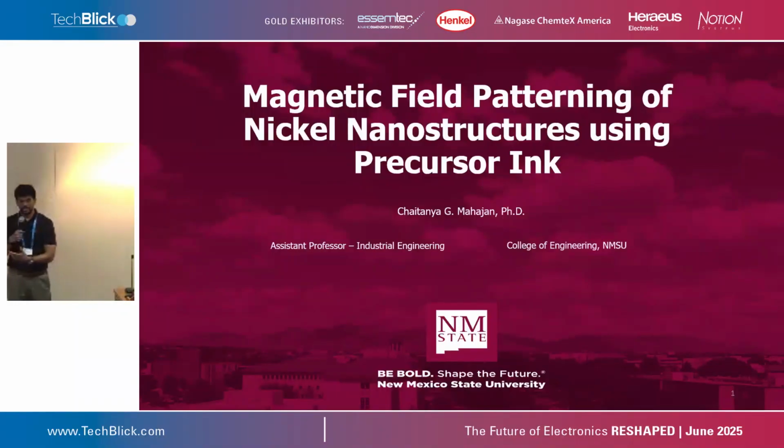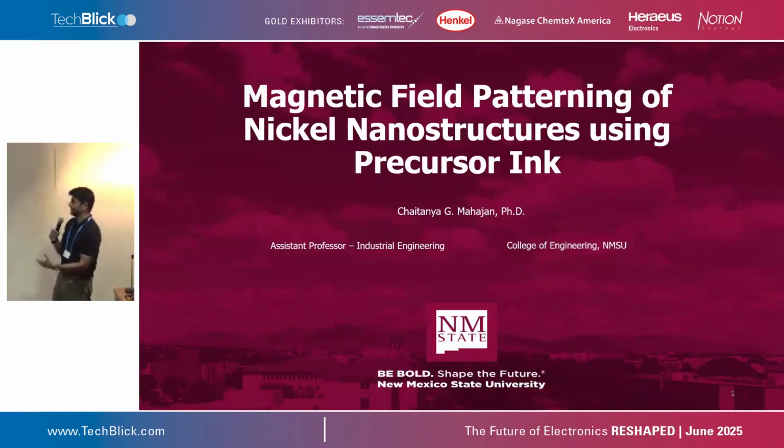The reason for this is that there are a few companies working on nickel inks. But nickel has some very good properties because it's a ferromagnetic material, right? So there are some cool properties associated with that. This work was about using the nickel ink and, under the presence of a magnetic field, how we can create different structures with it.